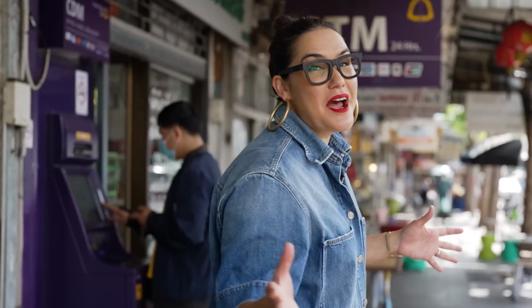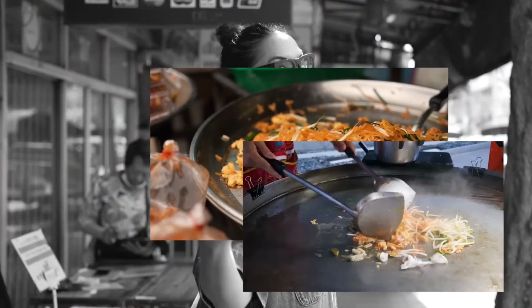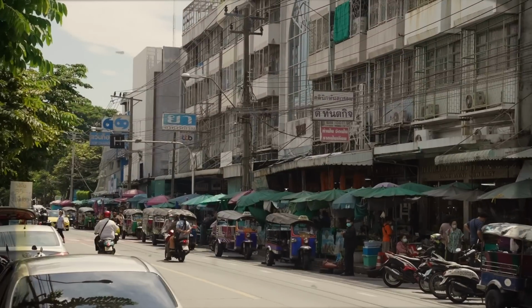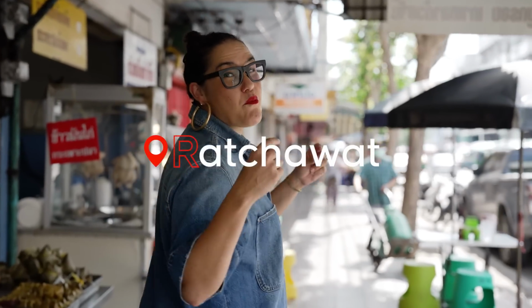Pad Thai is one of Thailand's most famous noodle dishes, and you can get Pad Thai on any street corner in Bangkok. But where do you go to get a really good one? Well, I'm here in a very local, low-key, outside of the city centre neighbourhood called Ratchawat, and we're going to eat some really good Pad Thai.